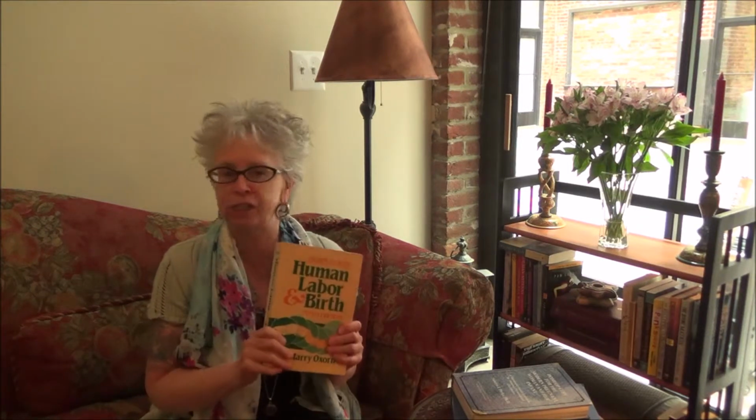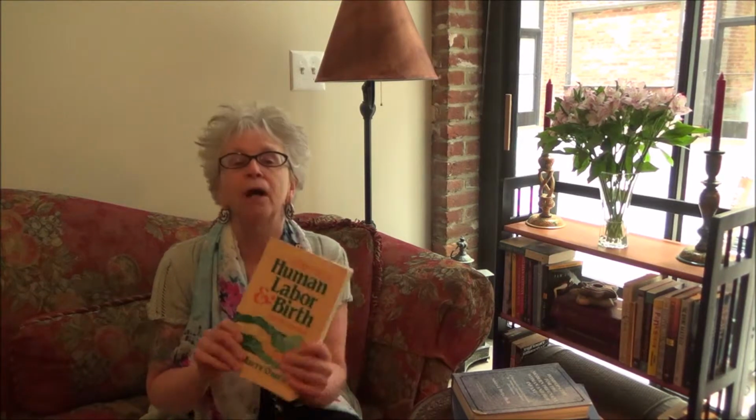Then, when we come to the second half of our program, birth, postpartum, the newborn, we'll be switching over to two amazing textbooks. First of all, we've got Oxorn and Foote's Human Labor and Birth. This is the book I used to take to births with me when I was a baby midwife. It is clear, it is concise, it is an amazing journey into the anatomy and physiology, as it were, of birth and pregnancy as well.